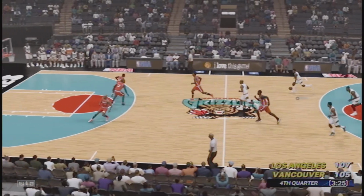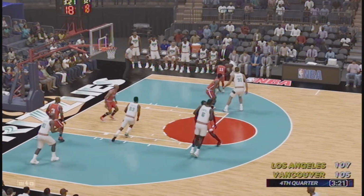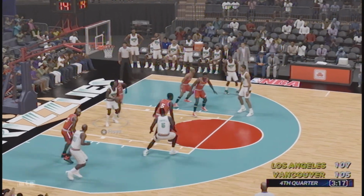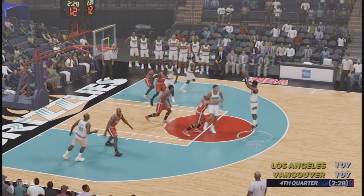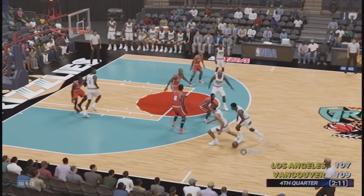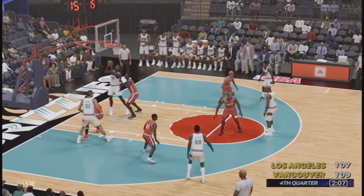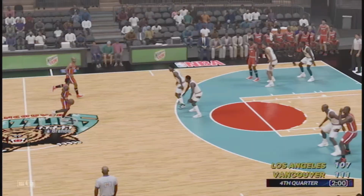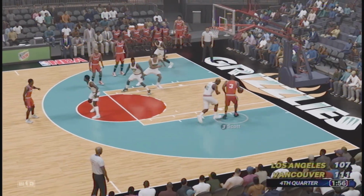Oh, that's Eldon Campbell. All right, okay, Eldon Campbell, Sleepy Floyd to Sam Bowie. Bowie to Floyd. Makes the shot. Tied at 107. Floyd makes that. Was that? No, that wasn't. That was Sean Green, wasn't it? Sean Green making that shot. Floyd to Bowie. To Campbell. Makes that dunk right there. 111-107.